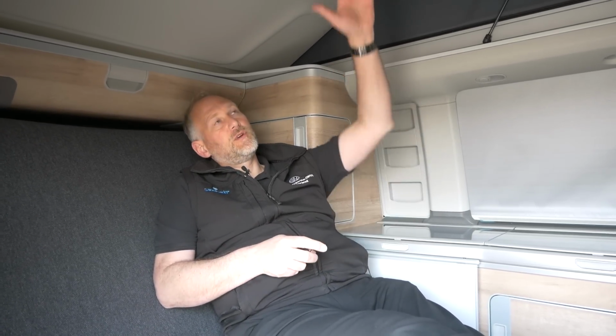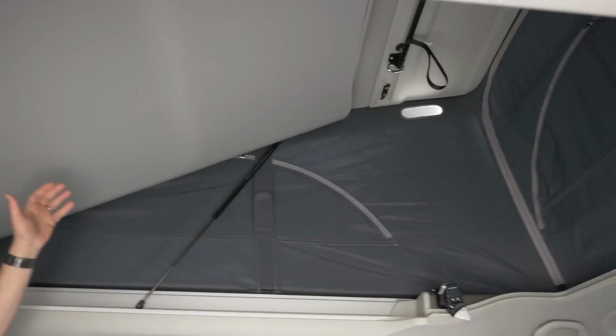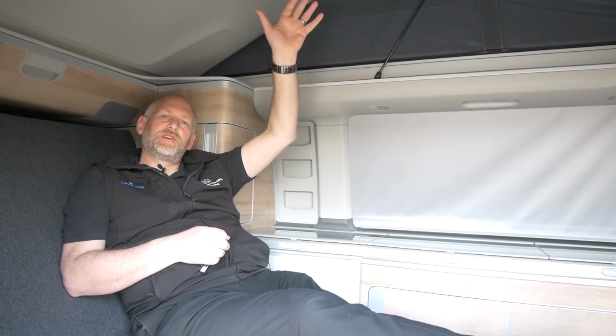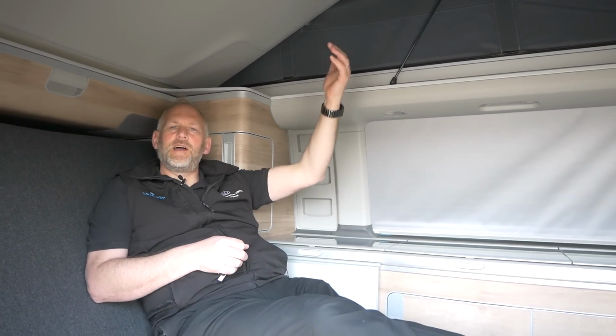So obviously still with this bed down now, if there was 4 of you in here, it would be quite cosy. We've got the roof section up at the moment, so obviously that would come down. And if you've got children or friends sleeping up there, they would go up there, you bring the roof down, and then you could have 2 up there, 2 down here. You might find if it's just 2 of you, you might be sleeping upstairs.